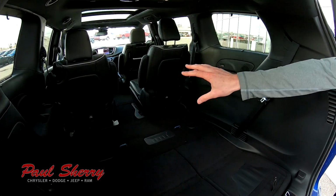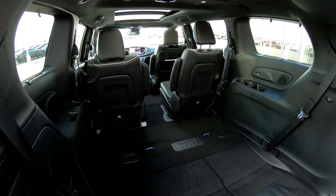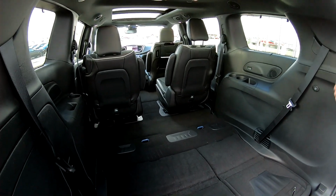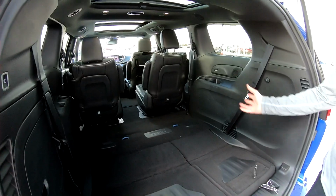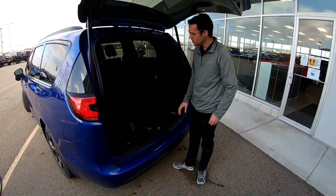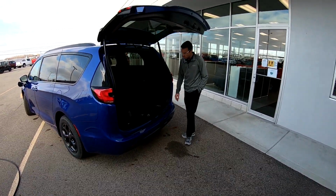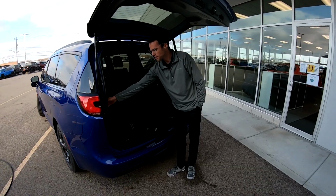Now these two seats up here, like I mentioned, they don't stow into the ground because that's where your batteries are for the hybrid system, but they are removable with just two pulls, just like this. You can remove the seats, so if you want to put a big piece of plywood or something in here, you can surely do that. Also, the power cord I mentioned is stowed right in this compartment here.